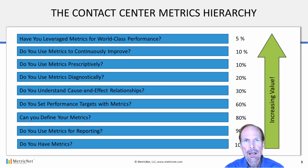Well, not surprisingly, 100% of the contact centers we work with do have metrics. So it's fair to say that most contact centers have that success factor covered. Secondly, do you use metrics for reporting? 90% of all contact centers use metrics for reporting. I don't know why that number is not 100%, but that's what the empirical benchmarking data tells us. Third success factor, can you define your metrics? Only 80% of contact centers can accurately define their metrics.